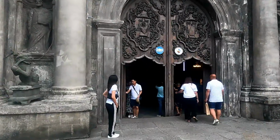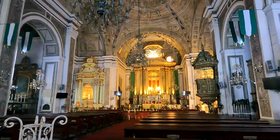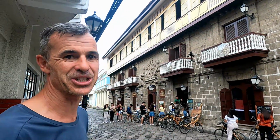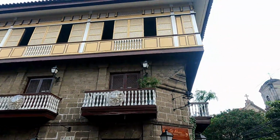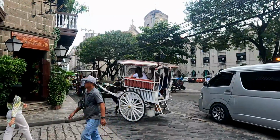So this is pretty beautiful. Let's have a little look through the door. This here behind me is the Casa Manila Museum. It was built by Imelda Marcos back in the day to recreate a Spanish colonial traditional building. It's supposed to be really pretty inside. We're just going to walk by and admire the facade though. Right beside the St. Agustin Church. It's a very popular place for the horse tours to stop as well.